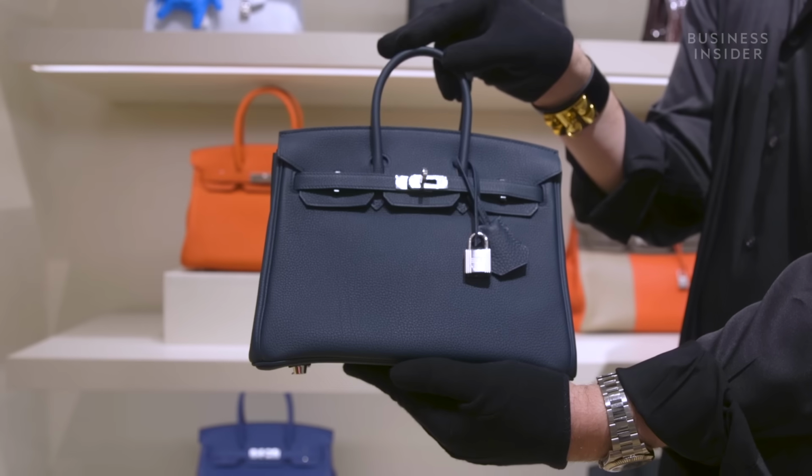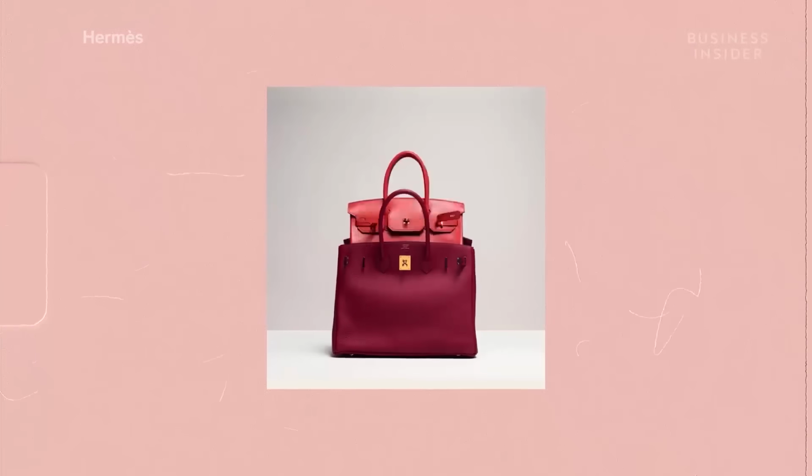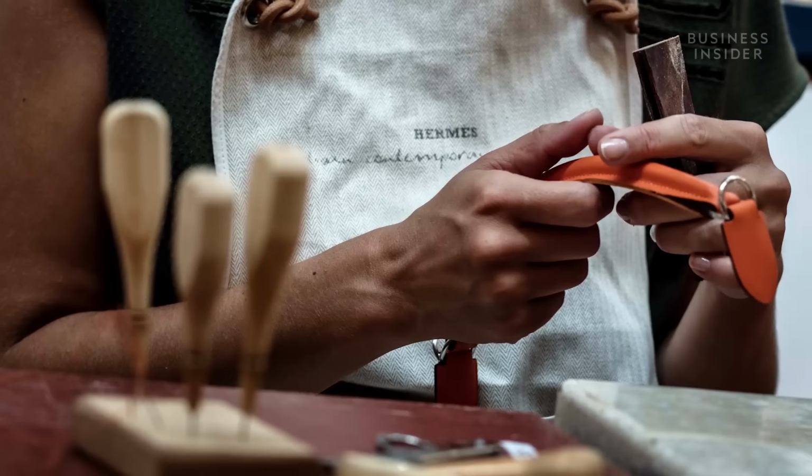The Birkin's pockets made it highly functional, and the bag's seals prevent anything from spilling. Hermès makes the bags in France, using premium materials like calf skin, alligator skin, and even ostrich skin. Each bag is made entirely by hand.